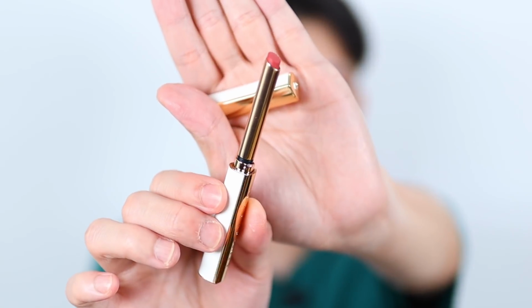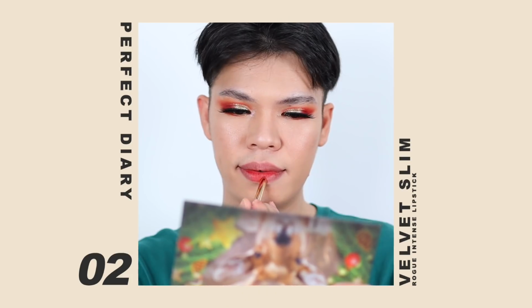Sobrang social. Tapos once you open it, ganito naman siya. Super slim ng lipstick, as you can see. And it smells super good as well kasi amoy chocolate siya.